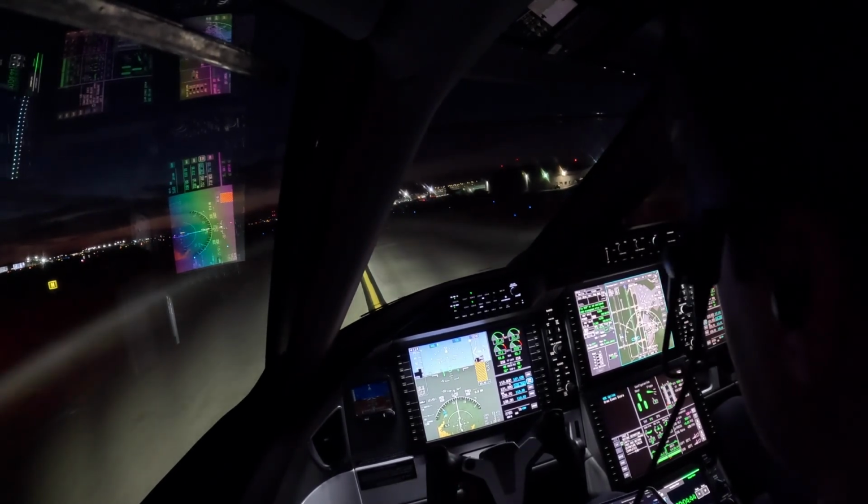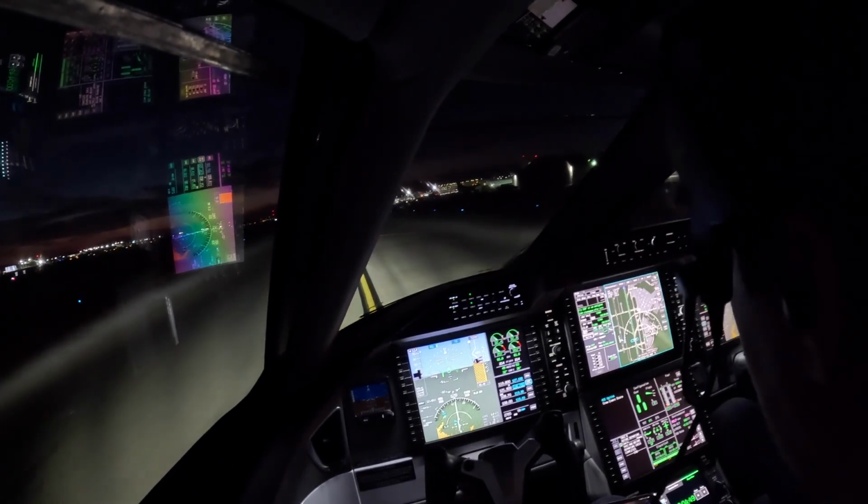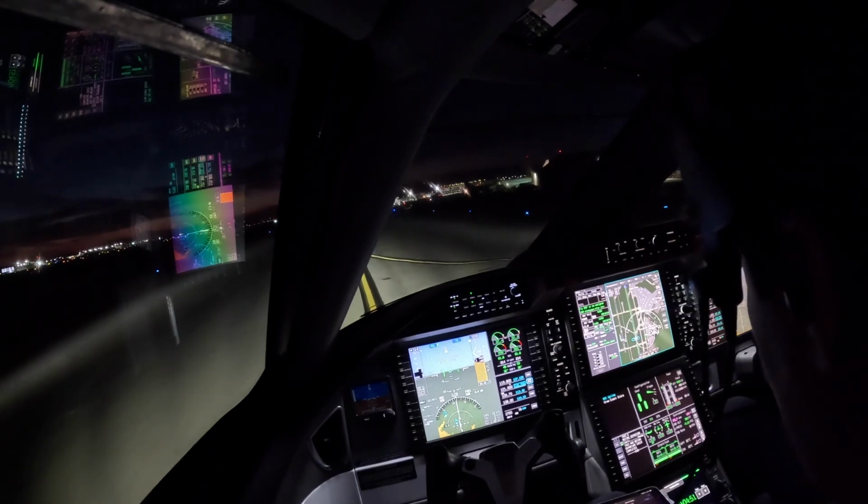Good morning, Southwest Local, West Cargo looking to reposition to Alpha 14 via the ramp, please. Southwest Local Ground, proceed as requested. Proceed as requested, Southwest Local, thank you.